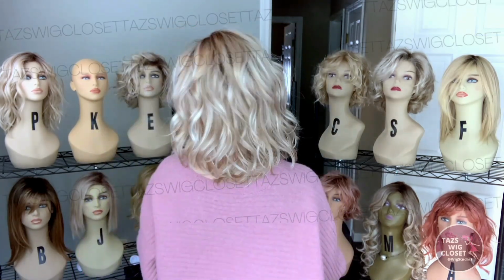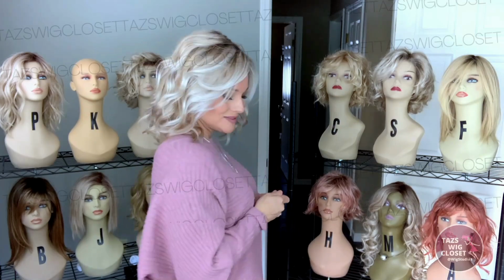So again, this is Kendall. Kendall is a part of the Naturaliers collection by Henry Margaux, which is just a step up in terms of cap features. So you have a temple-to-temple lace front, full single hand-tied monofilament. Kendall has a lot of permatease, but this beachy wave, that beautiful 7-inch front layer is so flattering. So you see, I could change up the styles but still keep the same color, and it's not quite as aggressive in my transition.